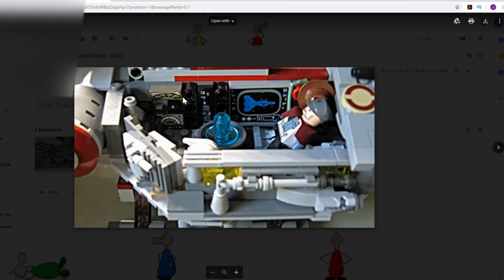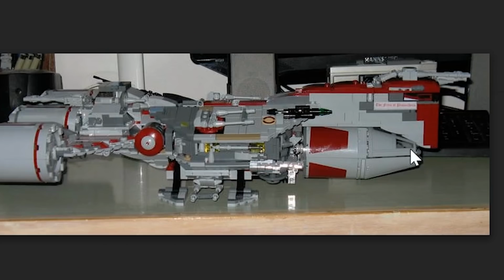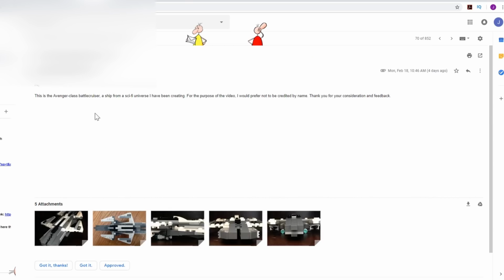There's actually a lot of detailing right in there. I can't tell if that's the cockpit or a navigation room. That looks like the engine room, I'm gonna guess. It's kind of got a Millennium Falcon. Well, it does have a Millennium Falcon cockpit. It looks to be right underneath this kind of bridgehead there. Doesn't it look Star Wars-y? I like it.